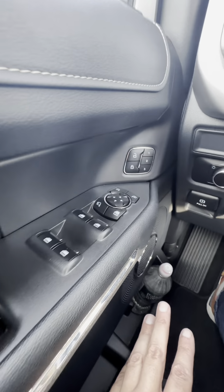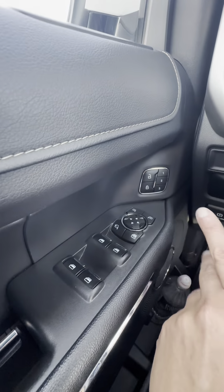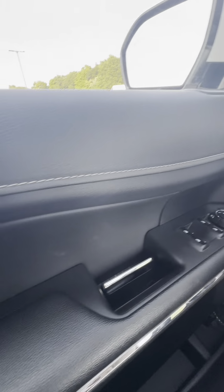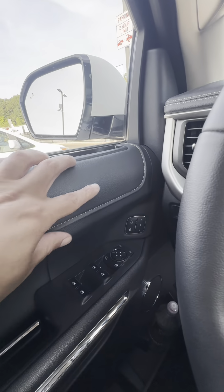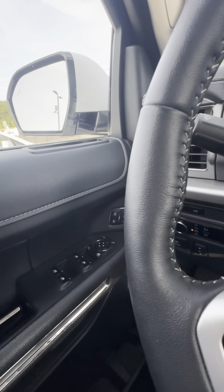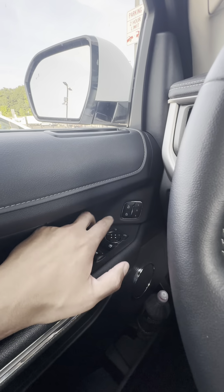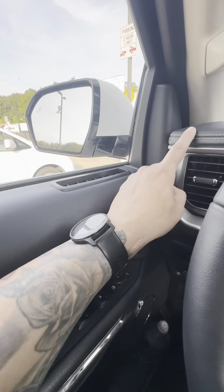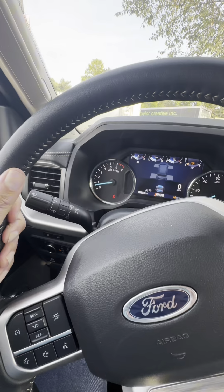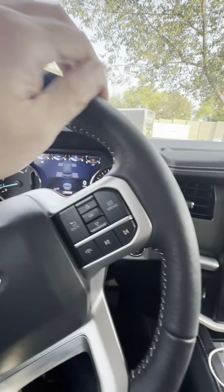Nice little window controls here. You got your memory seats, lock button. I think this all looks pretty good, especially for a truck. It has this kind of leatherish material here. Overall, the things that you do touch are fairly good, they're not bad, especially since, again, this is just the XLT model. The steering wheel even feels fairly nice.